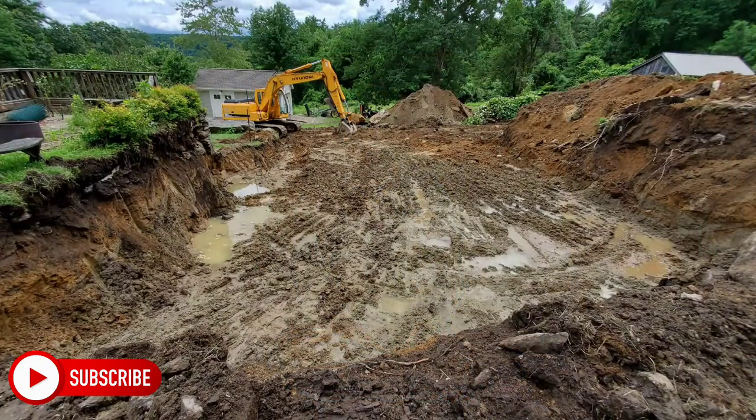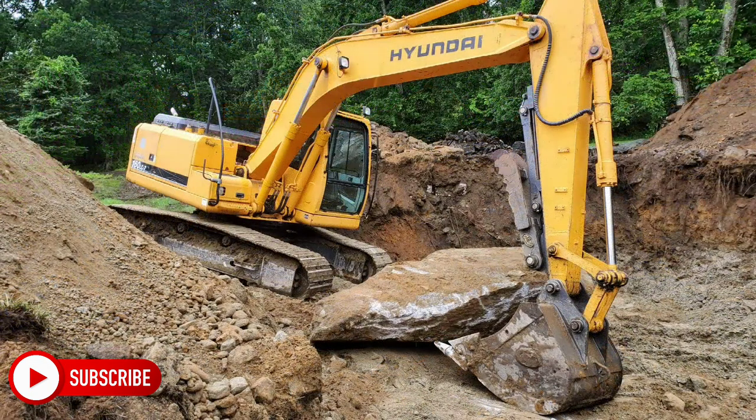So the next part of the construction here was finishing the excavation. The excavation was not easy, as I talked about in the last video. We hit ledge and we tried to offset the building and that didn't help. So we finally settled on putting it where I originally intended to put it, just not as far into the ground, raised the whole footprint of the building up. But in the end, it worked out just fine.